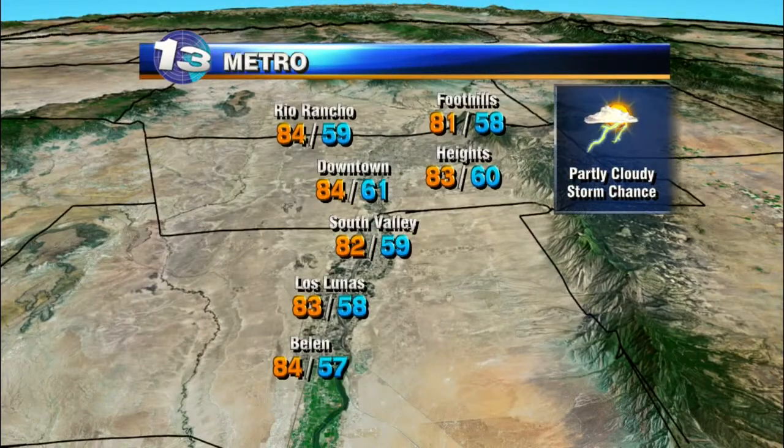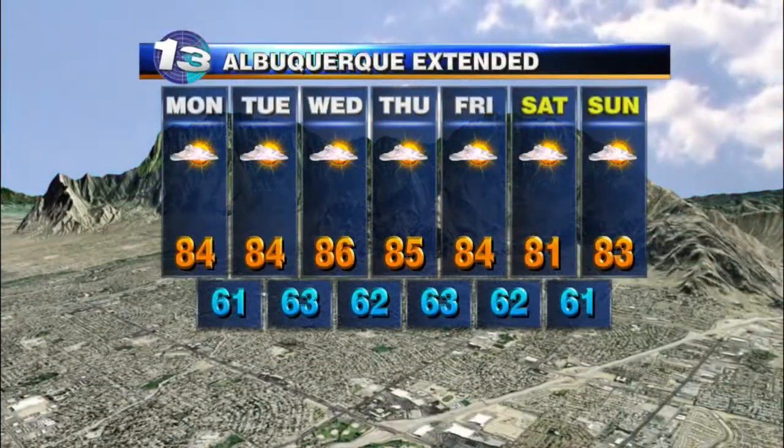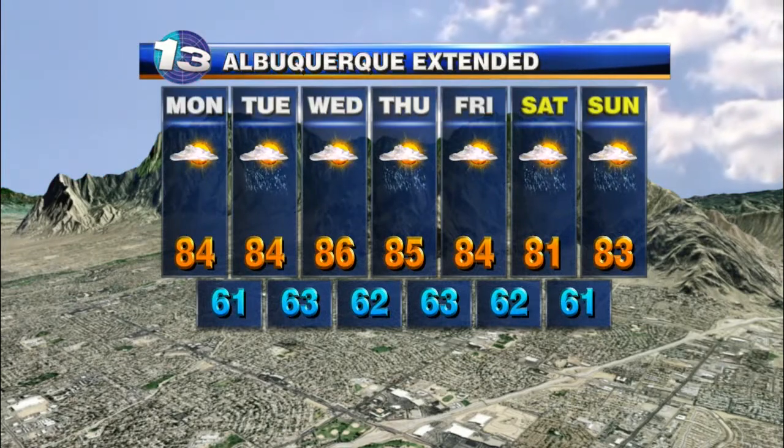In the metro, low to mid 80s with a slight chance at a storm, but we'll have better chances with more moisture around for tomorrow. And of course, we'll be watching for more moisture for the end of the week and the weekend with the remnants of Odile. Okay, thank you, John.